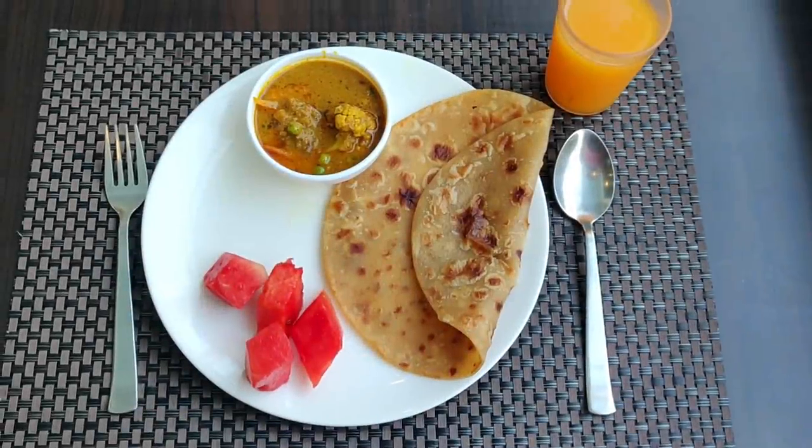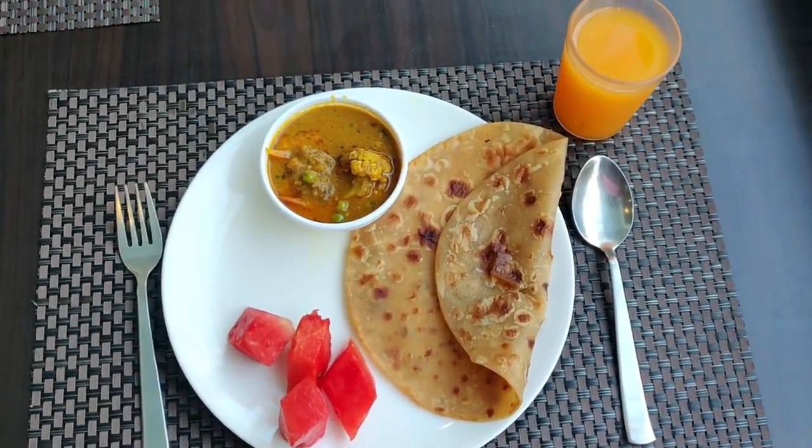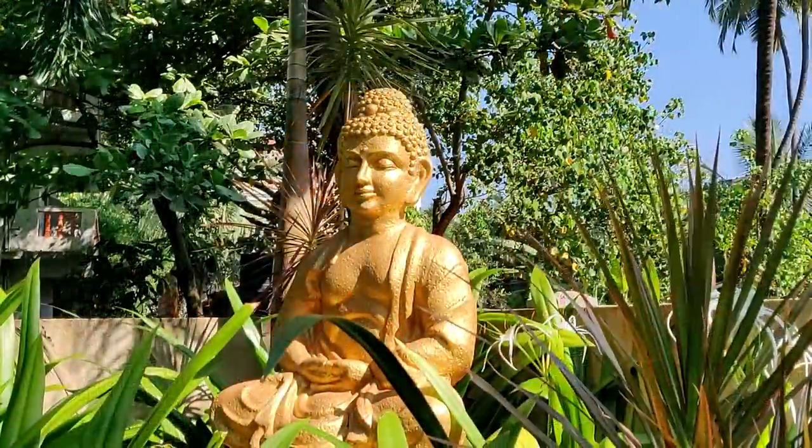Good morning, it's our second day. By the time we reached our hotel last night, kids were cranky, we were all tired and down on energy, and so I did not shoot anything. So this is our room which I'm showing you right now, and now after having our breakfast here, we're going to move to our next hotel, which is in South Goa. So I opted for ekdam Indian wala breakfast, some mixed vegetable and paratha.